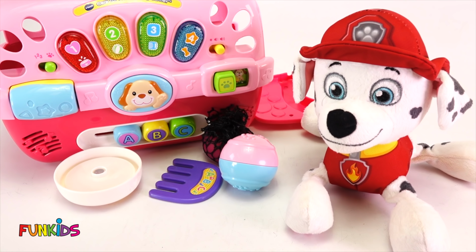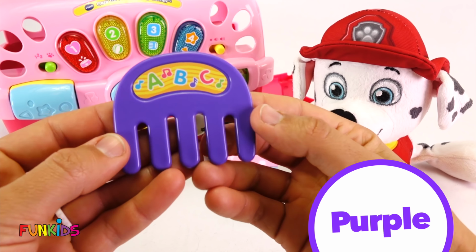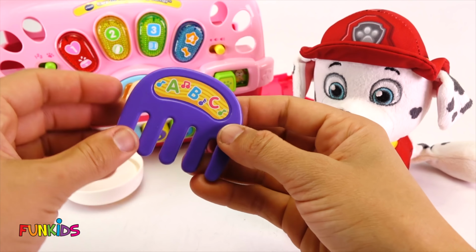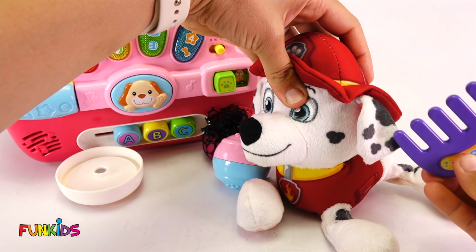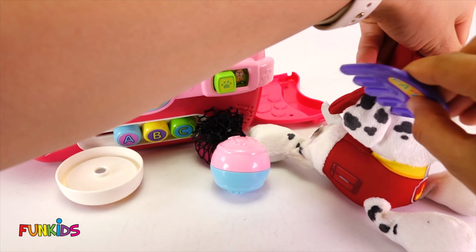Woof, woof. I'd like to be combed. Can you find my comb? Let's find his comb. His comb is right here. It's purple. It has ABC on it. Do you want to play with me? Let's comb Marshall. Let's comb his ears. There we go. Cute little ears for Marshall.